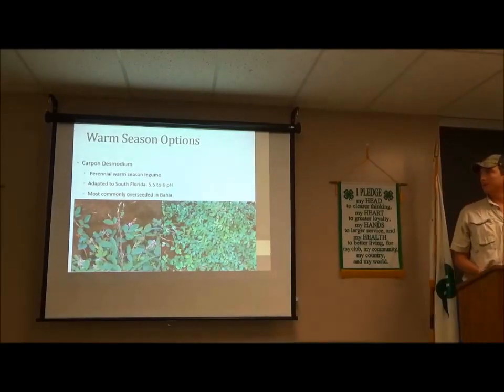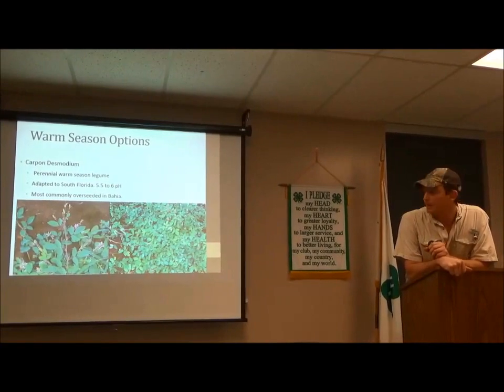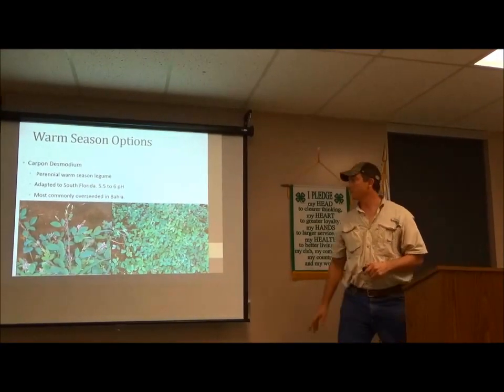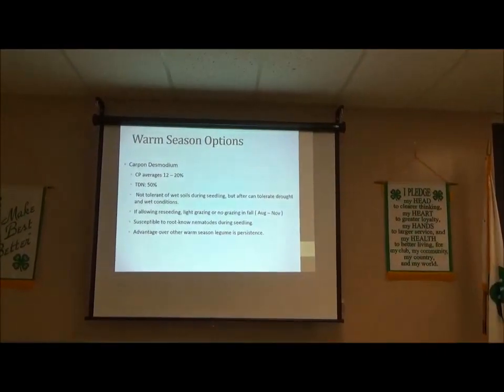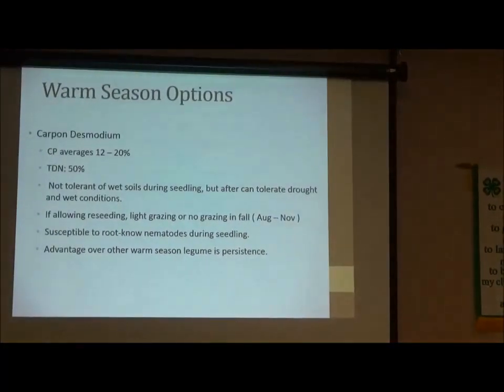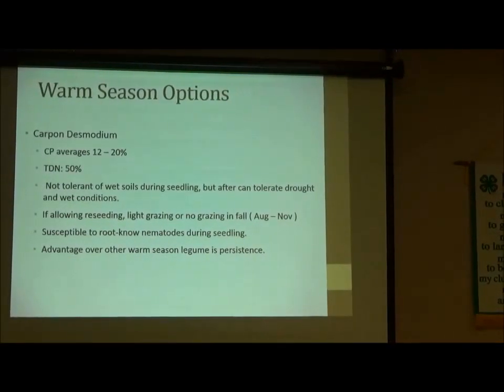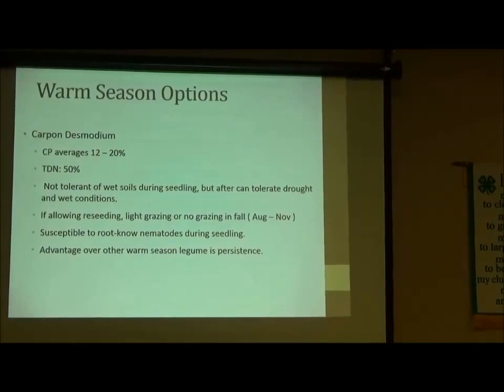Carpon desmodium is a perennial warm season legume. Pretty well adapted to South Florida, 5.5-6 pH, and it's commonly overseeded in Bahia grass. The thing about carpon desmodium is it's not as high quality as Aeschynomene or Alyce Clover. It can get up to 20% crude protein, but energy usually stays pretty low since it's pretty stemmy. It's kind of like a bush. It can't stand wet feet when you plant it, but after that, it becomes tolerant to drought and wet conditions.